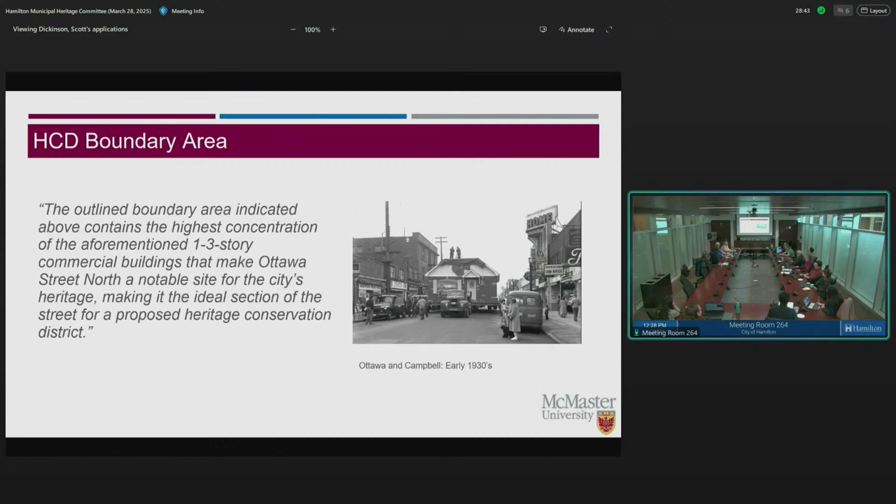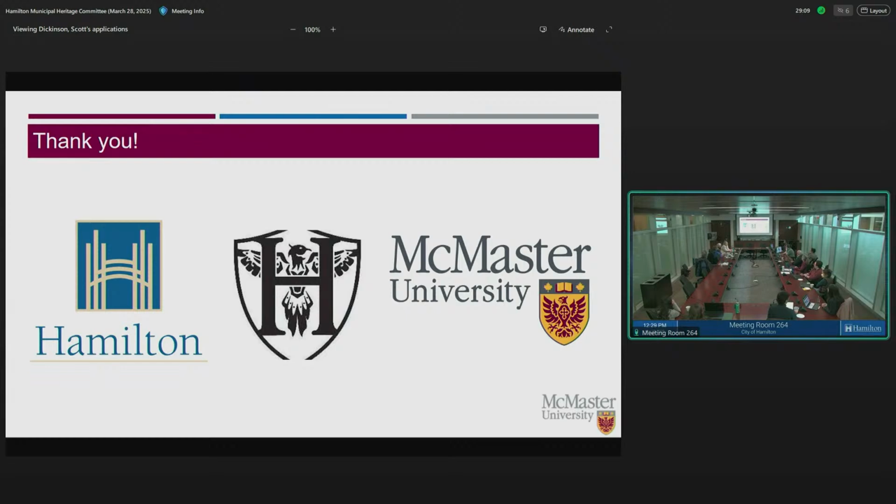And so to conclude, the boundary area that we outlined indicates a high concentration of what we mentioned as being 1 to 3 story commercial buildings that make Ottawa Street North a notable site for the city's heritage. And we think it would make an ideal section of the street for a proposed heritage conservation district, given the cultural heritage value that it could add to the city. So thank you for viewing our presentation today.